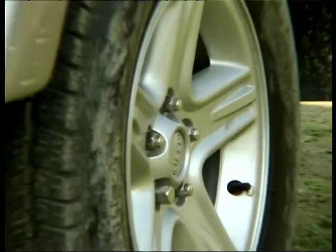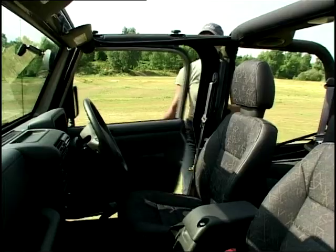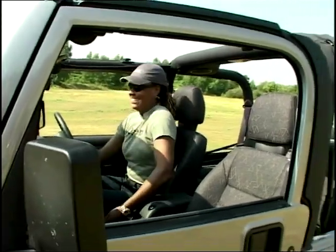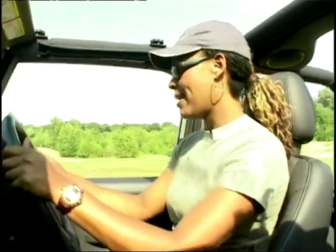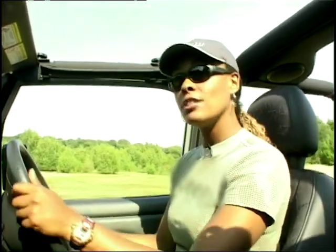So, can Jeeps today do the same job as they did 60 years ago on the battlefield? Right then, so let's see if this Jeep's cut out to be car crazy! It might be quite basic by modern day standards. I mean, it's got wind-up windows, but compared to something 50 years ago, it's quite sophisticated. And it's got a 4-litre engine, so there's no shortage of power when you need it.